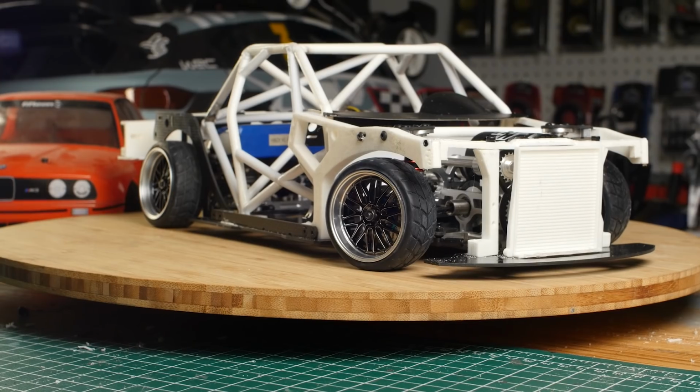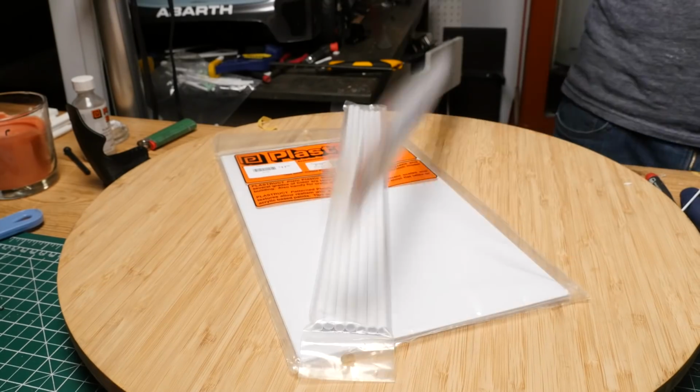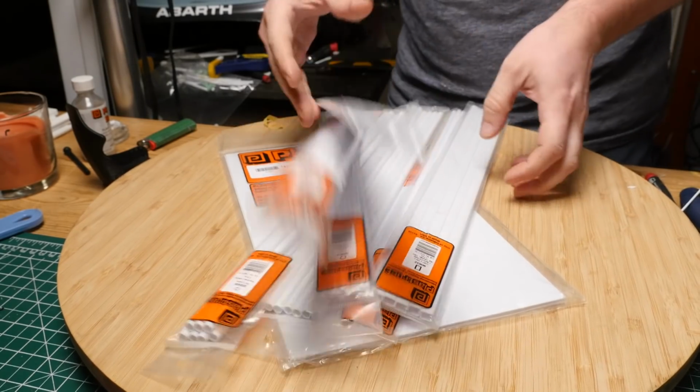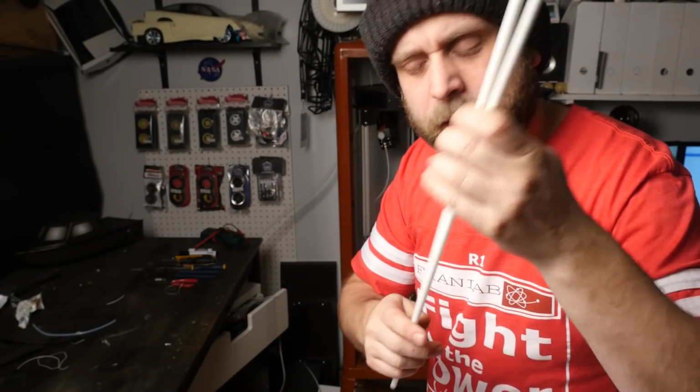Yo, on this episode of Kpop RC, we built a cage. That's right, a styrene cage. What's up? I probably need more styrene. I'm gonna run out of styrene. It's gonna happen. Never know how to bend this stuff correctly, so you'll probably see me mess up a lot of styrene. That's alright. Let's get to it.